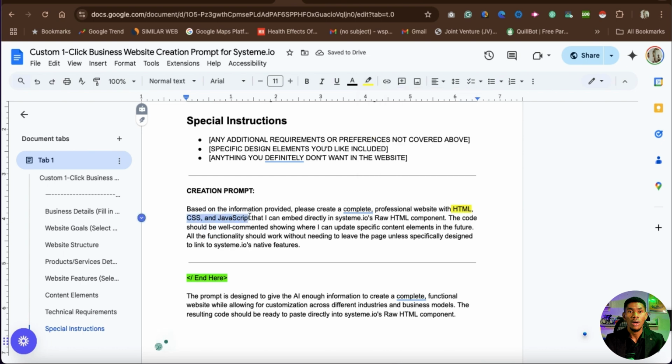So we are making sure that everything is done properly so that I can embed directly in Systeme.io raw HTML. If you watch my video about the most important tool in Systeme.io, the custom code, raw HTML is one of the most important aspects of the Systeme.io tool. So we are targeting all our code to go into raw HTML components or elements of Systeme.io. The code should be well commented, showing where I can update specific content elements in the future. All the functionalities should work without needing to leave the page unless specifically designed to link to Systeme.io's native feature. So everything here is custom to Systeme.io.